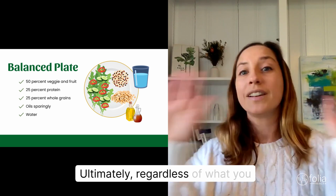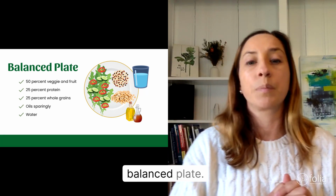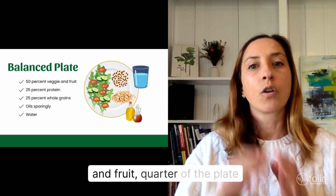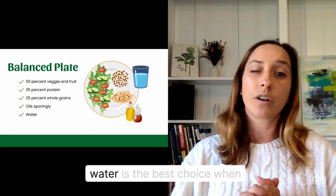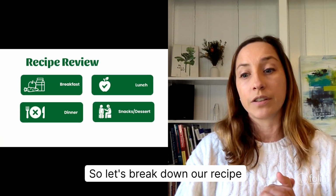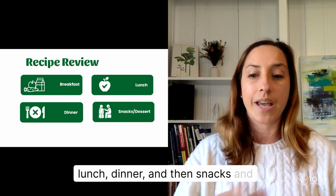Ultimately, regardless of what you choose, you want to focus on this balanced plate. Half of the plate being from veggies and fruit, a quarter of the plate being from protein, a quarter whole grains, and then oils sparingly, and water is the best choice when possible. So let's break down our recipe review. Okay, we're going to do some breakfast, lunch, dinner, and then snacks and desserts.